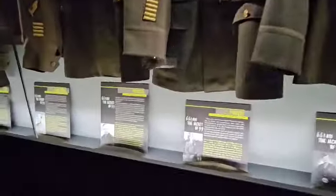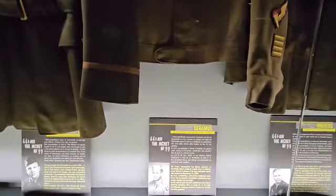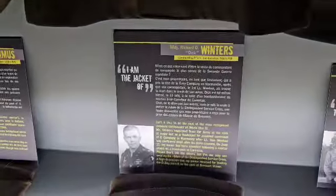Oh, look at that. That's the jacket of Dick Winters. Wow. That's Lieutenant Gordon. Macri. So this is the original Class A uniform of Major Dick Winters, the commander of Easy Company of the 506. And this is the part for the newspapers.